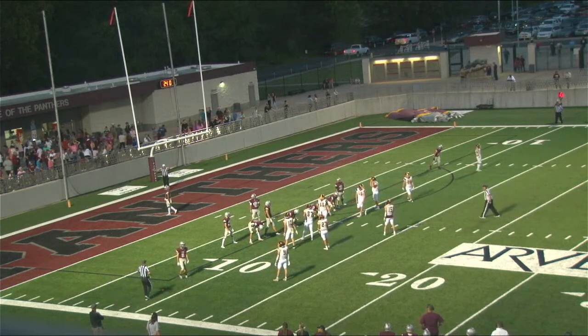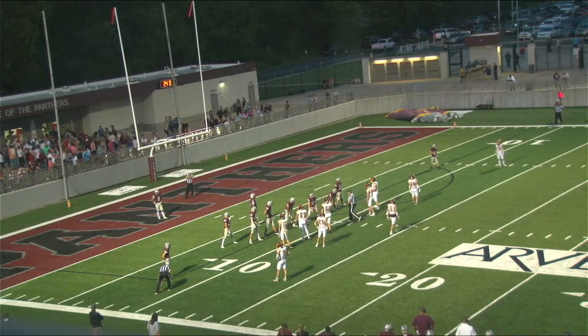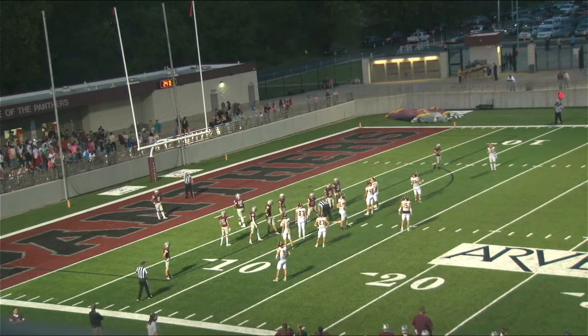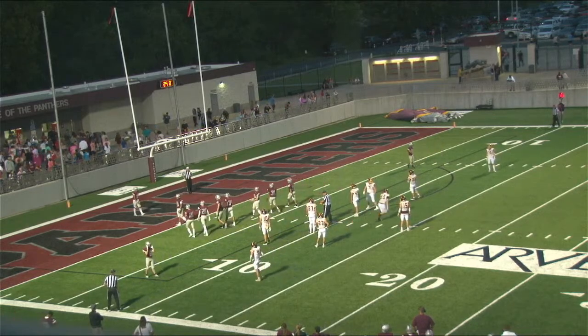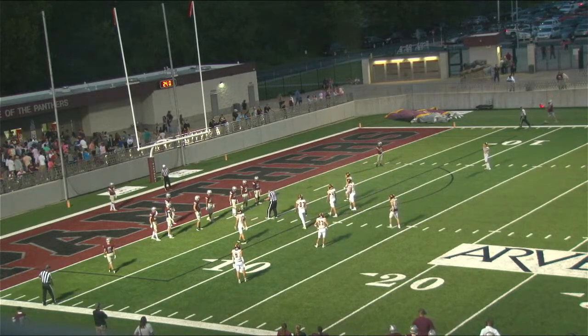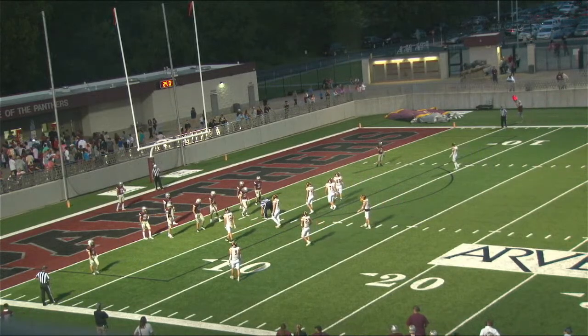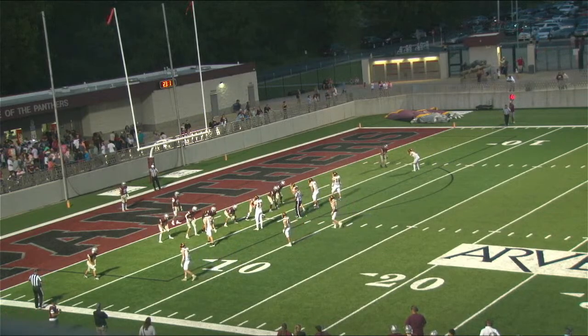And we false start again. I'll tell you what, we can't get out of our own way. Nope. And that's a problem. And I don't know if we're in our own head or not, but we've got to learn to stop beating ourselves. It's going to be half the distance to the goal, and it's 4th down and 25 yards.